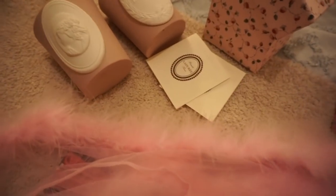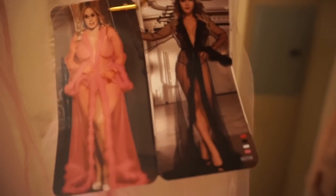And then I also was just gonna show you guys what I got myself, because I try to practice what I preach, and I tell you to treat yourselves, and so I treated myself to this robe. Okay, look at the picture from the Amazon ad. See how it's a beautiful flowy robe? It's not quite like that in real life.